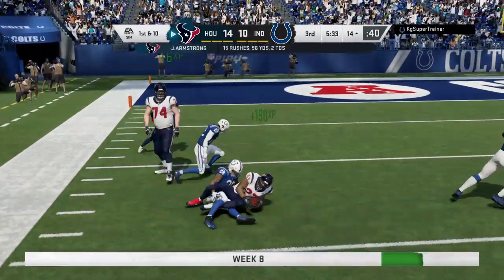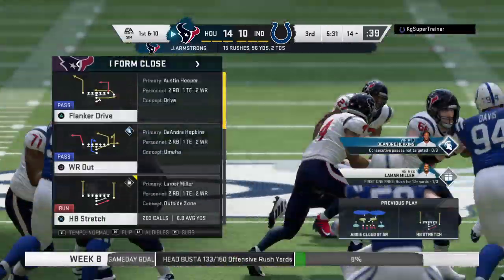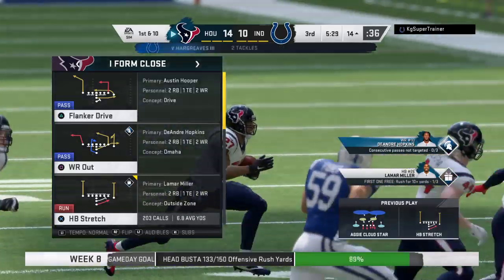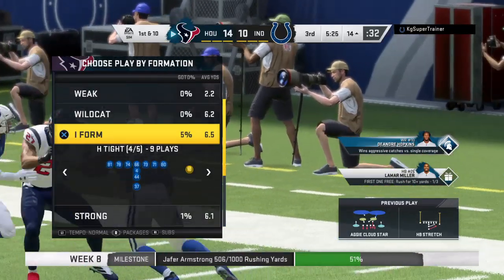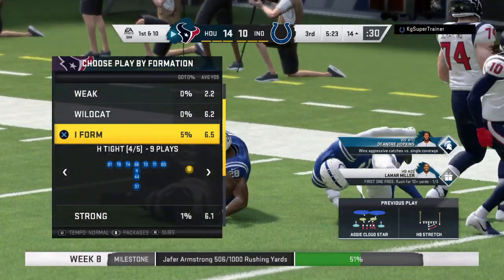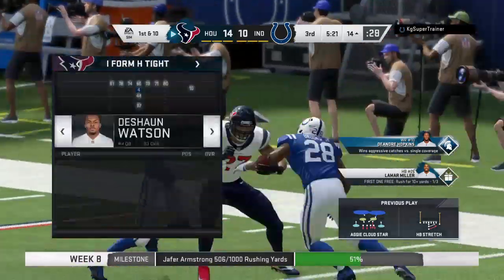And all the way inside the 15 before they drop him. That's now a pair of explosive plays in succession, both north of 20 yards. Gain on the play. First down, Texans.